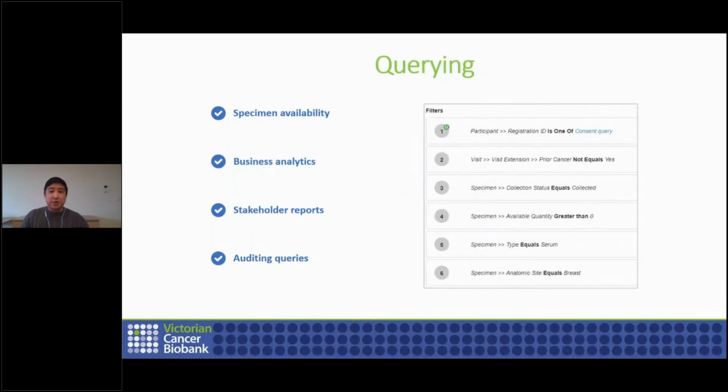We also use the querying functionality for business analytics. We routinely query and extract data regarding consent, collections, dispatches, and inventory. And through this, we are able to perform quarterly and yearly comparisons, site-by-site comparisons, comparisons by specimen type and by tumor stream. And these business analytics help us identify certain trends and make data-driven decisions regarding our strategic and operational direction. This information is also presented in an annual progress business report for our external stakeholders.